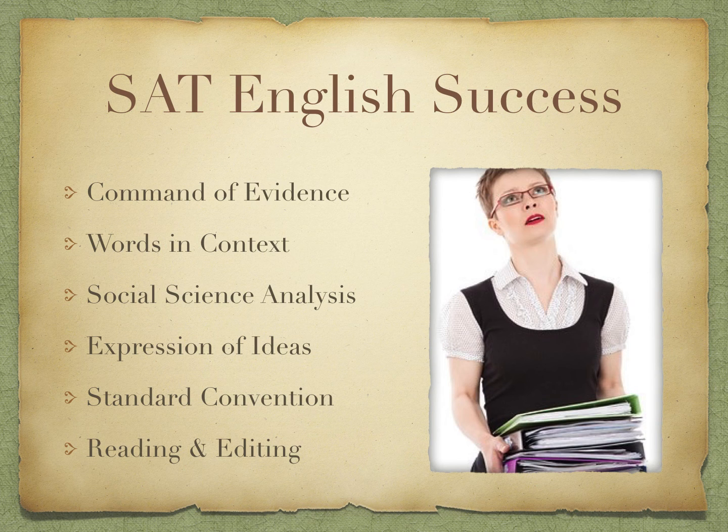So you must have a command of evidence, recognizing when evidence genuinely backs up an argument. You must understand words in their context.